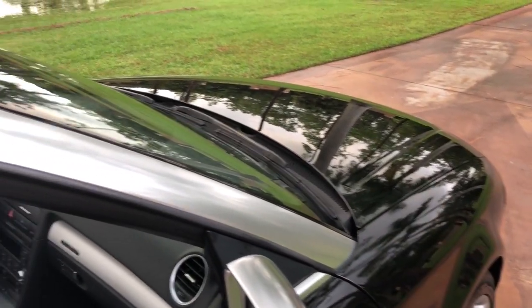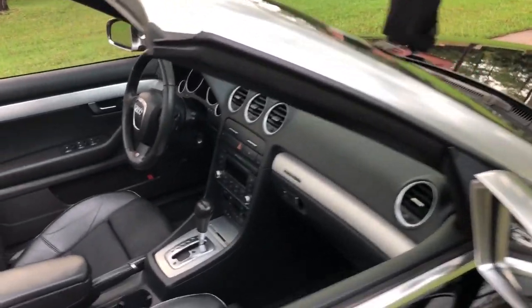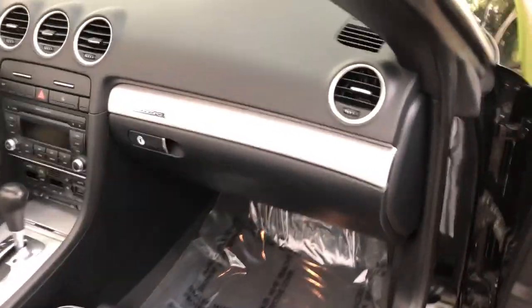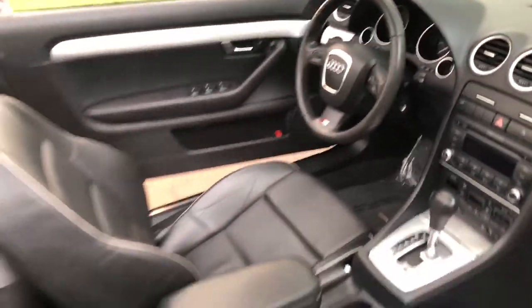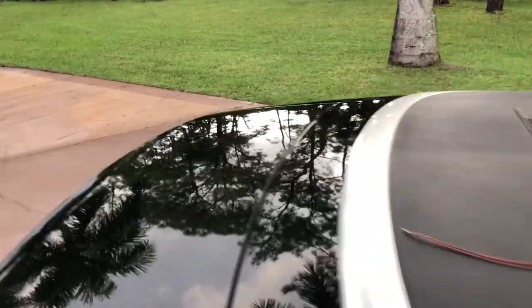Wow. All right, so the nice aluminum brushed look throughout the vehicle, you guys can see. And I am going to show you guys the top operation, because it appears as though it is going to be necessary in a couple seconds. Yes. So I'm just going to get the car started up. We have only 45,000 miles on the odometer.